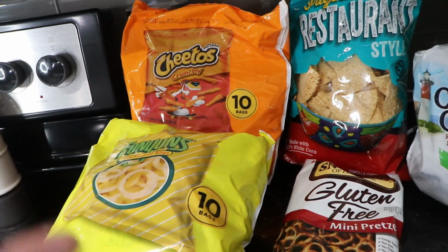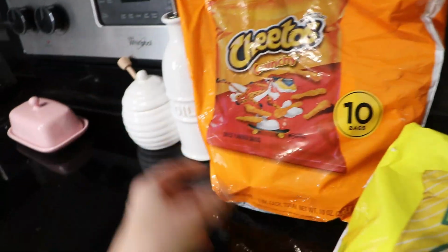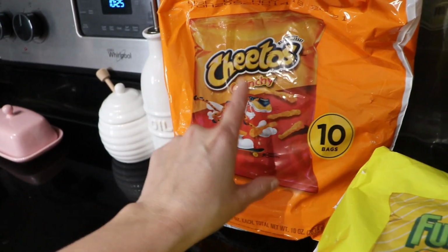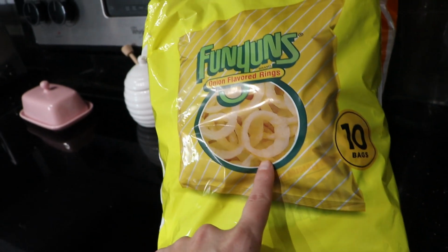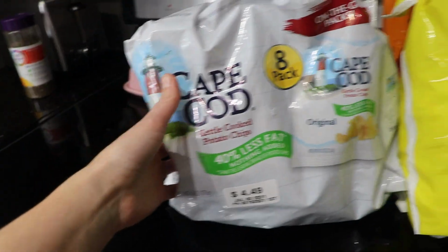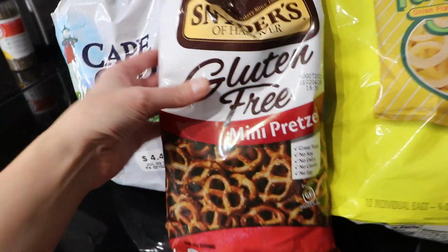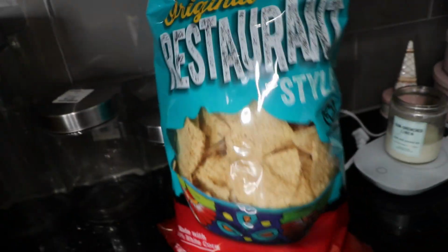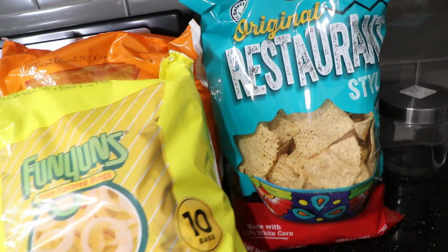We got 4 different kinds of chips and some pretzels. So we got 10 bags, like the mini bags, of the crunchy Cheetos, 10 bags of Funyuns. We got 8 bags of the Cape Cod kettle cooked potato chips, and then we also got some gluten-free mini pretzels and some restaurant style HEB brand tortilla chips.